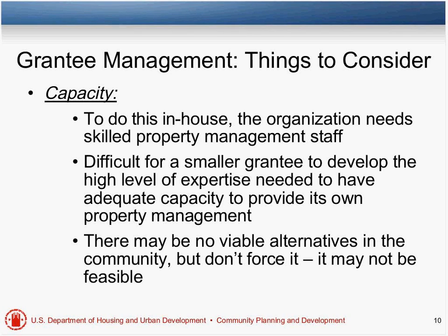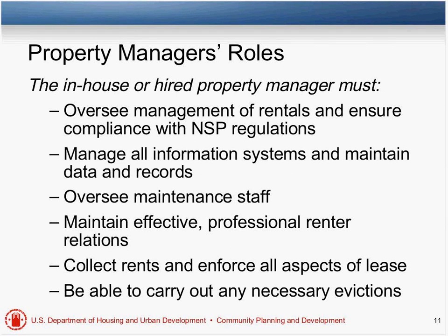But then again, there may be no viable alternatives in the community. There are no available property managers that handle this type of property, that are used to doing income certification and meeting those sorts of requirements. Excuse me. And you have to do it yourself, but our advice is not to force that even. It just may not be a feasible option. If you don't have the staff and systems in-house, and you can't find a third-party manager, then you may very likely have to look at other options other than this program model.